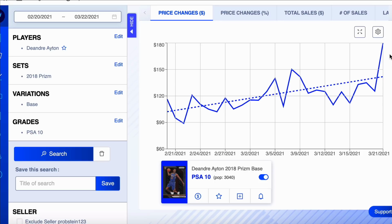If you want to try to time that, that's where your most money is to be made, but do it at your own risk. With that being said, when they get into the playoffs, it doesn't necessarily tank right away, but cards don't go up as much as you think in the playoffs. That's why I like to sell right before the playoffs or right at the beginning of the playoffs. But I like this one.